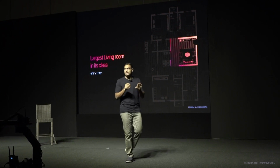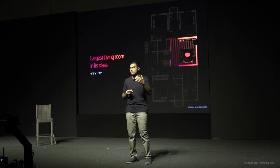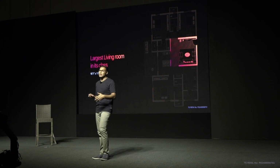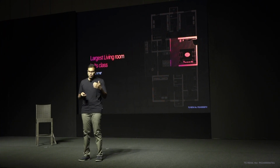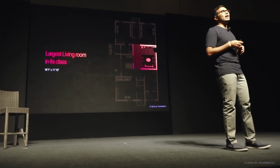So right when you open the door, you see straight ahead a very big feature wall, and you could decorate it and personalize it the way you want, thereby bringing flavor to your apartment. So we have developed the biggest living room in its class, and I would like to also mention the height.